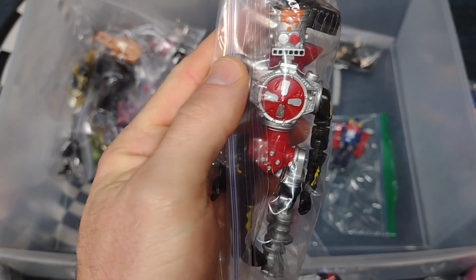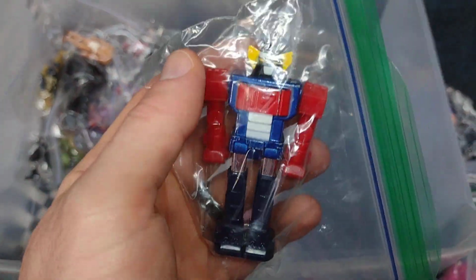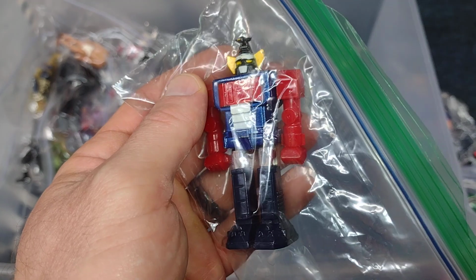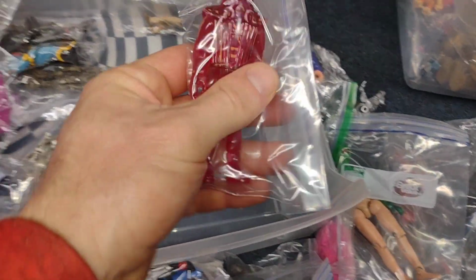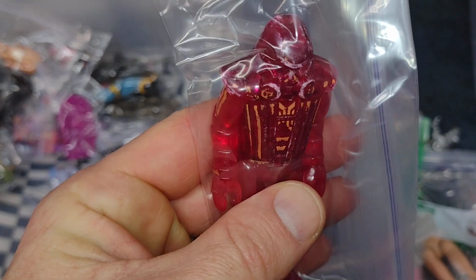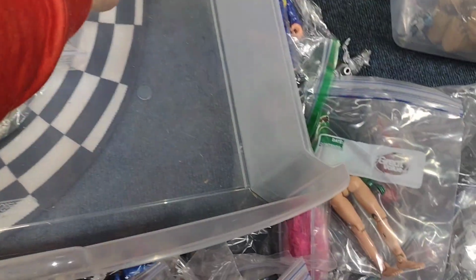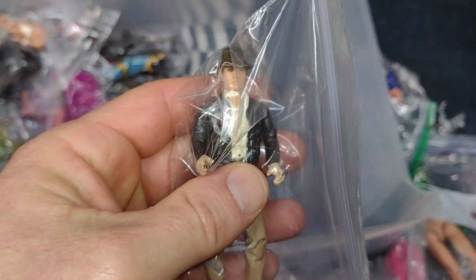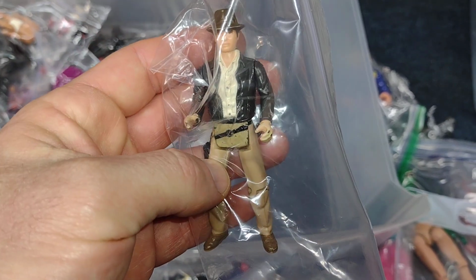Another one of the Crash Test Dummy robots. Things are so just weird. Here's another one of the mini die-cast Shogun Warriors. Very cool. Another Tron figure. Paint's not the best on this one, but still has a bunch of it. My original Indiana Jones. Don't have any of his weapons though.